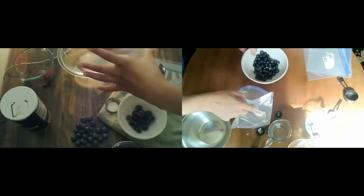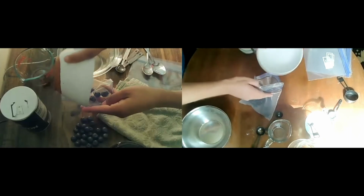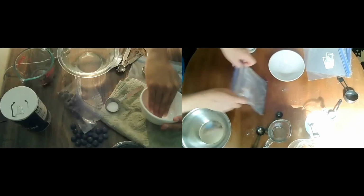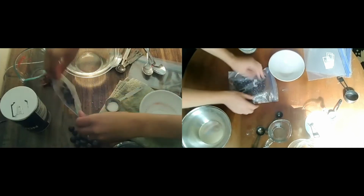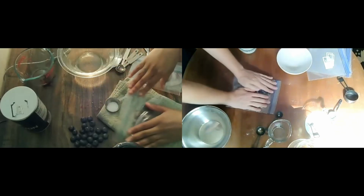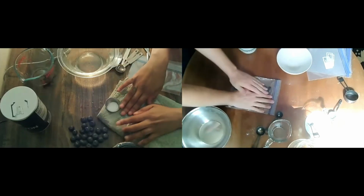So here's what we're going to do. We're going to take our nice salty blueberries now. Don't need anything else, and we're going to put them into our bag. I've got all of my blueberries into my bag. And I might add just a pinch more salt. Okay, now what I'm going to do is try to spread them out on the bottom of the bag. And then I'm going to try and press it down a little bit to get as much air out as I possibly can. Can I make it so that there's not very much air in there?